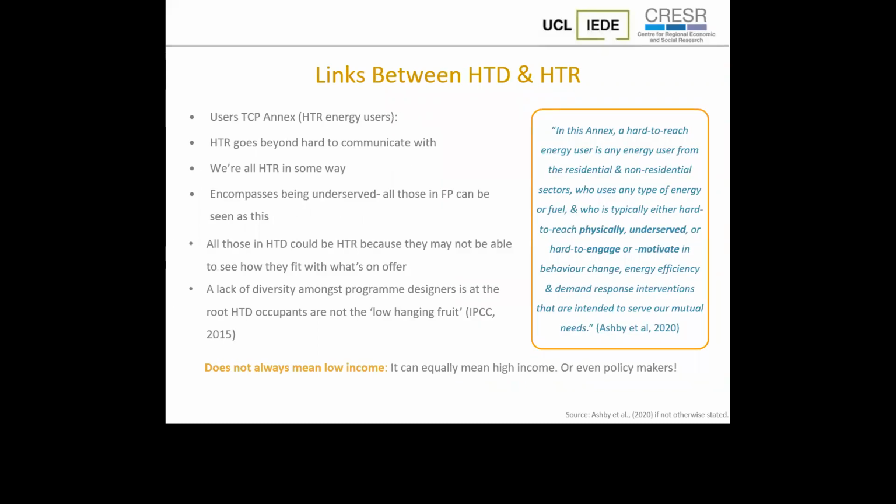So we very much badged this presentation as focusing on the linkages between hard to decarbonise homes and hard to reach people, but I'm not sure that so far we've really highlighted these links explicitly enough, so I'll attempt to do that on this slide. So it's really our work on hard to reach energy users that led to us being here today, because it's the focus of a users TCP annex that I'm involved with alongside many other colleagues around the world. So the annex recognises that the term hard to reach is bandied around an awful lot, but it's very poorly defined and very poorly understood.